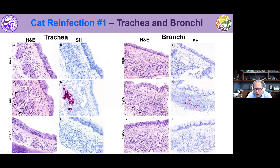On top are the mock-infected tissues, on the left H&E, and the other one is in situ hybridization. And you see very nicely on day 4 post-primary infection the submucosal adenitis, and it's associated with RNA in the lesions. The same is true for bronchi and for trachea. If we looked at day 4 post-secondary infection, we did not see any pathological microscopic lesions, and no antigens or RNA, neither in the bronchi nor in the trachea.